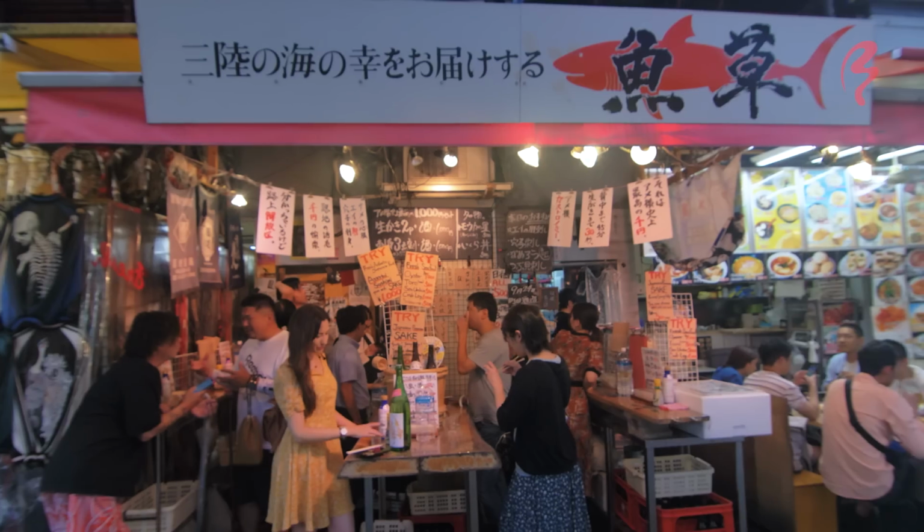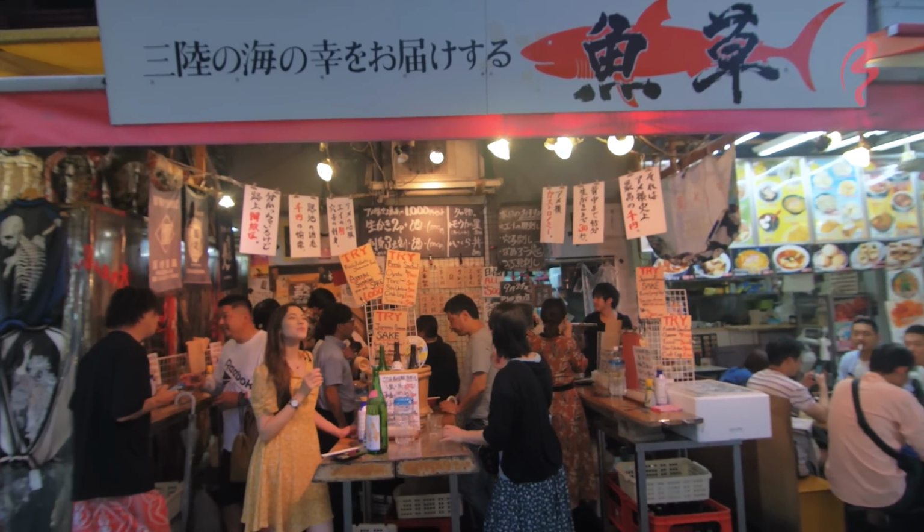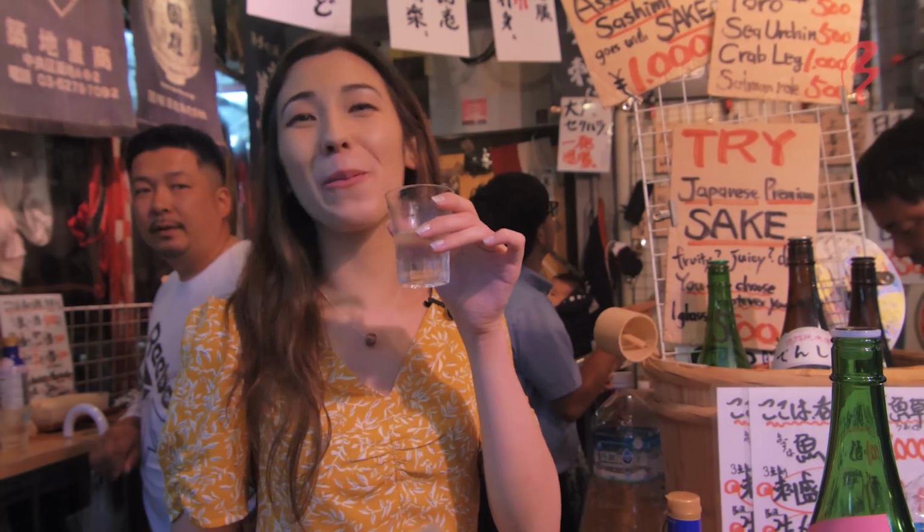Itadakimasu. Mmm. There's a lot of flavor in that tuna. So much fat is just oozing into my mouth. Sounds a little weird, but it's really bringing out the flavor of the tuna meat. It's fantastic. It's so juicy. So much flavor. Try with some sake. That's a good combination. Sake and sashimi. This is the way that the local Japanese people do it.